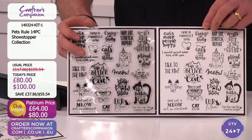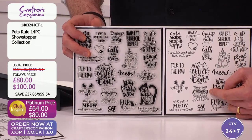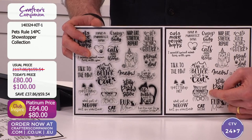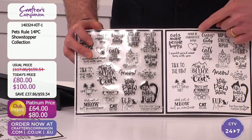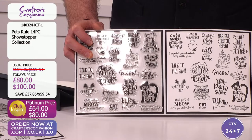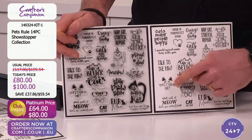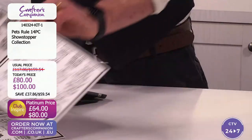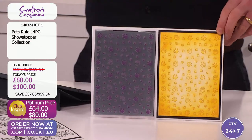You've got the same for the cats as well. That I just love, isn't it? It's my favourite stamp, I love it. Yeah, I think I'm with you actually. Cat in a hat. You've got loads of great sentiments in there as well. Have a perfect day. Crazy cat lady. Stay positive. And you've also got, are you kidding me? So those are just a selection of the stamps. Embossing folder you're going to get as well with all of your beautiful paw prints on.